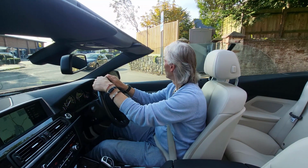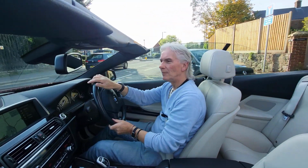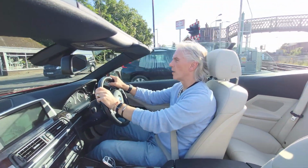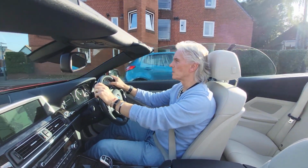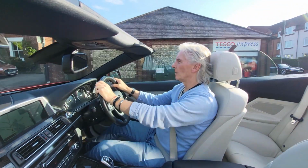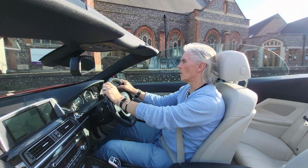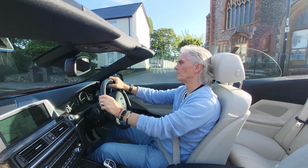Oh, he's turning left, so unfortunately we are a bit blocked up now. We're out though. It's lighter steering. That's one of the first things you notice. And sharper steering as well. So yeah, you don't need to turn the steering wheel too far, not like the E64. So if you're used to driving the E64, you're going to turn too sharply to start with.